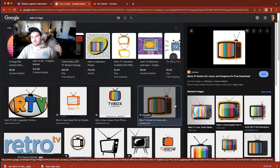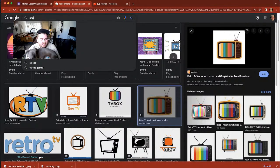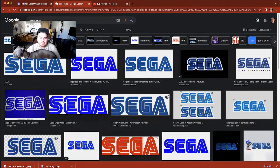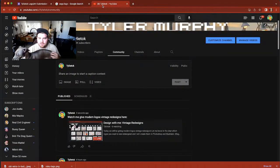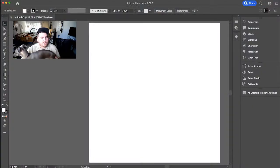Okay, so I want to do these lines and then maybe in the style of Sega. So let's look up the Sega logo. Not exactly, but just something where it feels like all one word, like an old, I don't know what the right word is for it. Also, I don't know really how to do that effect on Illustrator, but we are going to try it.